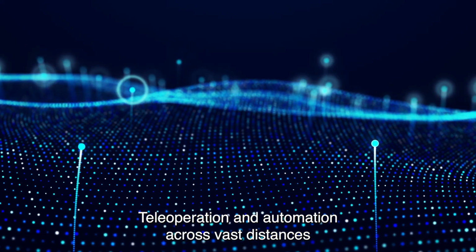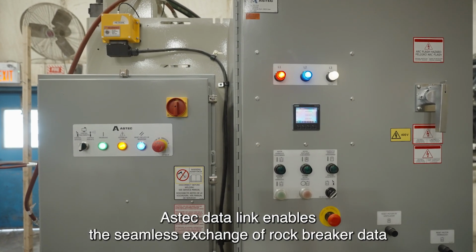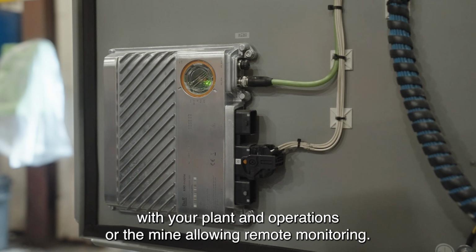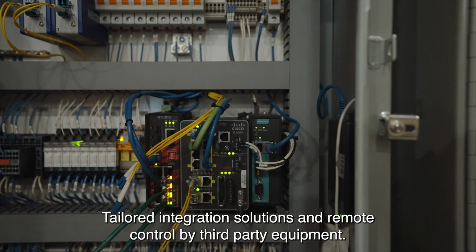Astec's data link enables the seamless exchange of rock breaker data with your plant and operations or the mine, allowing remote monitoring, tailored integration solutions, and remote control by third-party equipment.